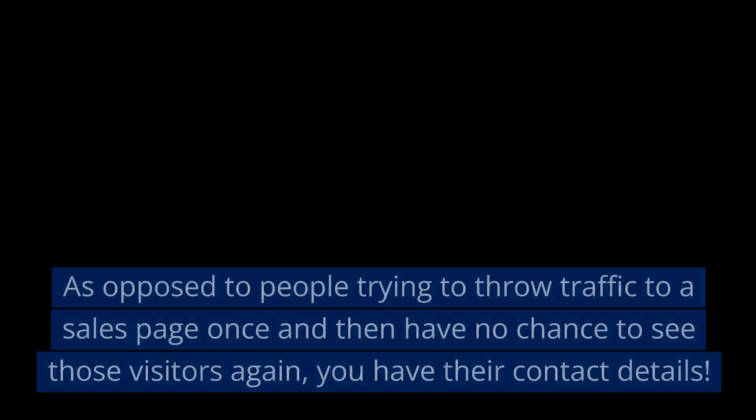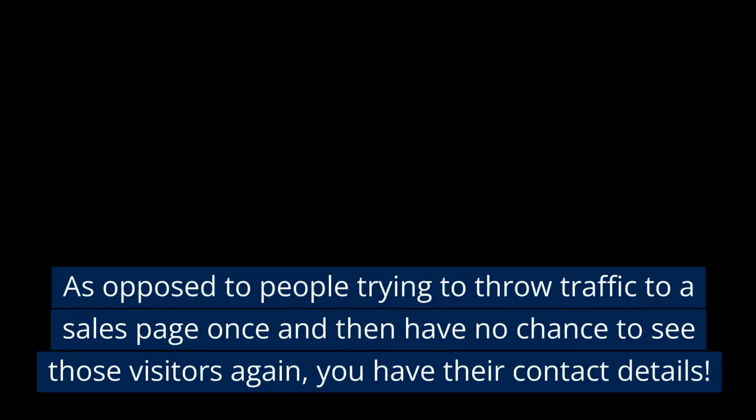Email marketing. As opposed to people trying to throw traffic to a sales page once and then have no chance to see those visitors again, you have their contact details.